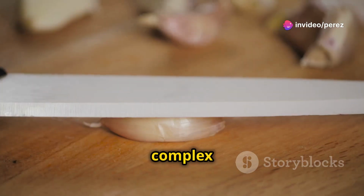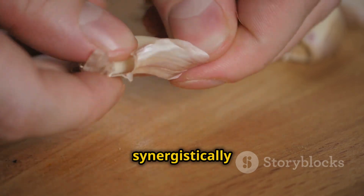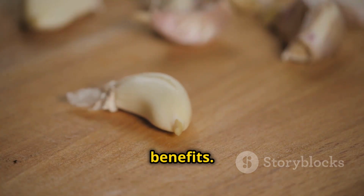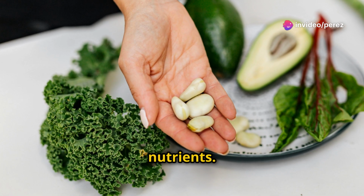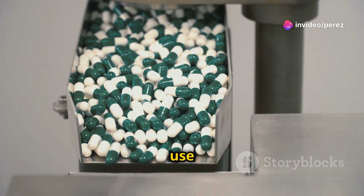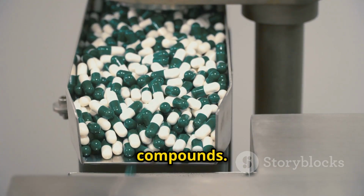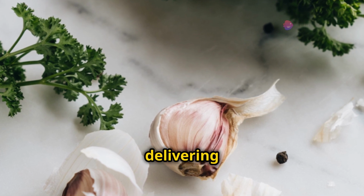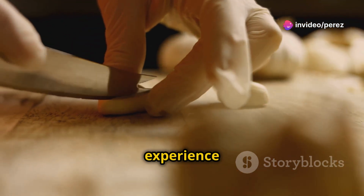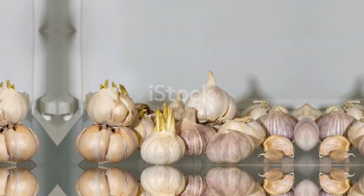Fresh garlic contains a complex symphony of vitamins, minerals, and antioxidants that work synergistically to provide its incredible health benefits. Supplements simply can't replicate this intricate web of nutrients. Plus, many garlic supplements use harsh processing methods that can destroy or diminish the potency of its beneficial compounds. So while supplements may seem convenient, they often fall short in delivering the true power of garlic. Stick to fresh garlic whenever possible to experience its full flavor and health-boosting potential. Your body will thank you for it.